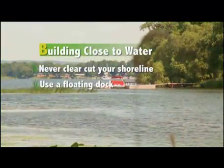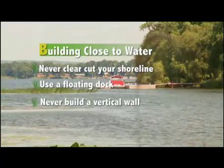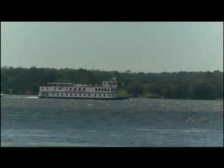Use a floating dock instead of a solid one, and never build a vertical wall. Fish are an important part of the ribbon of life, and we need to keep their habitat intact. Always be very careful to avoid chemical spills from boats and other water vehicles.